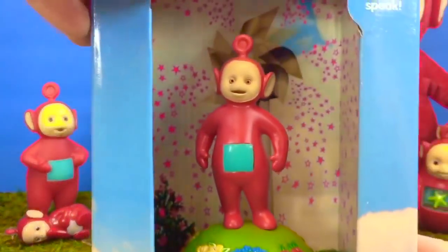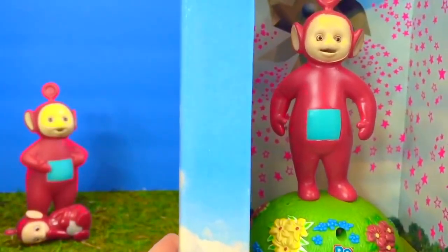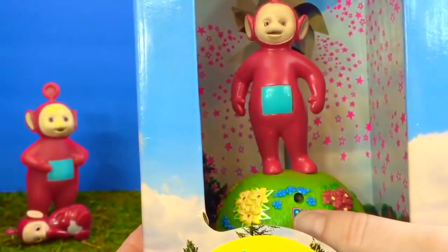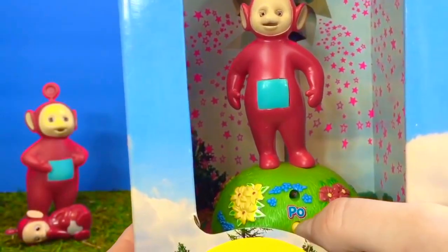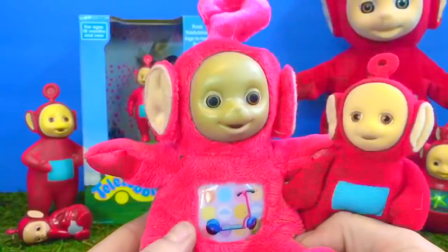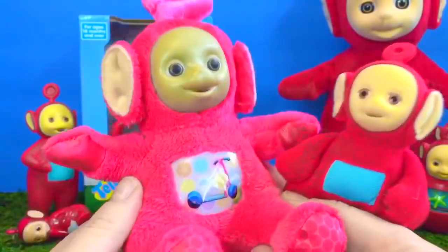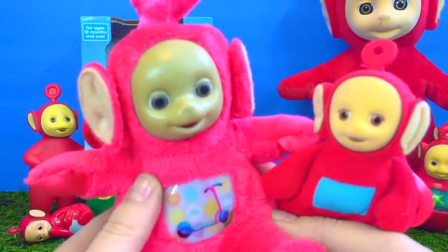And here is our talking Po. Let's push the yellow button. And here's our soft, cuddly Pos. They're all squishy inside. And there's a scooter on her tummy, her favorite toy.